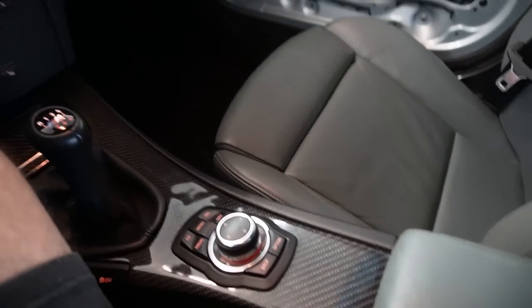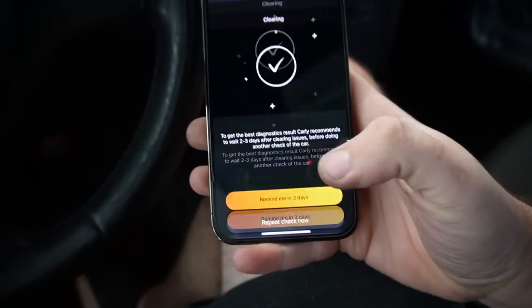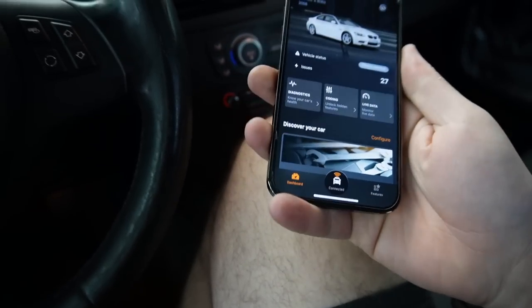But guys, I'm not gonna lie, the fact that the airbag light is gone, I mean, this is insane. We finally have an E91 M3. And also, not to mention, we have no more engine faults either, which is super nice. So yeah, theoretically, once we get the exhaust on tomorrow, it should be a running drive.